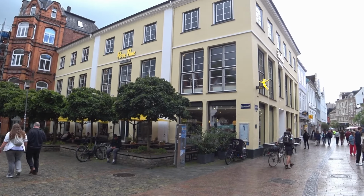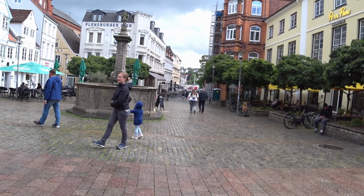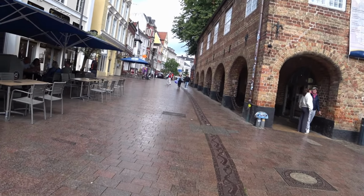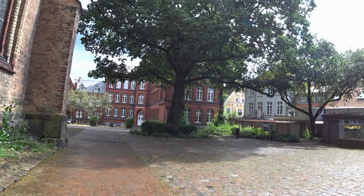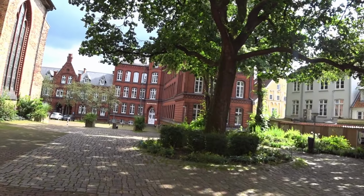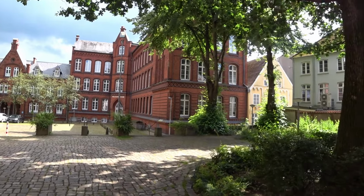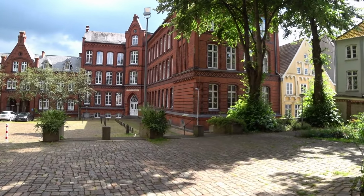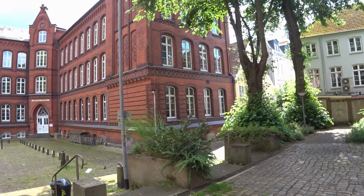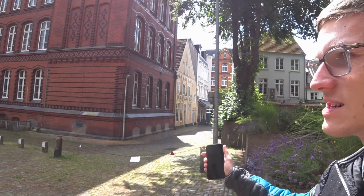This is a beautiful place. This is a school, Marienschule. Awesome building. As I mentioned previously, a lot of buildings are like this in the north of Germany, and also if you go further north, Denmark and Sweden. And I find them absolutely stunning. Absolutely stunning. This has some real character.